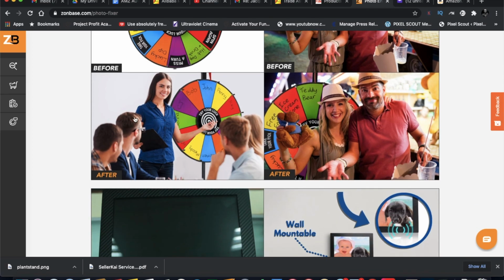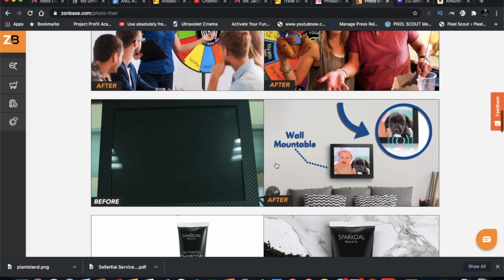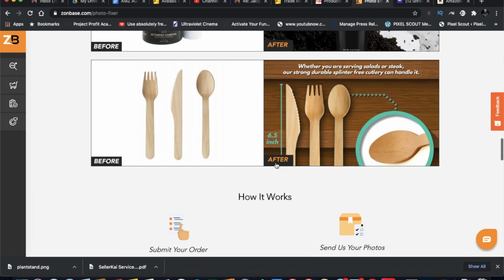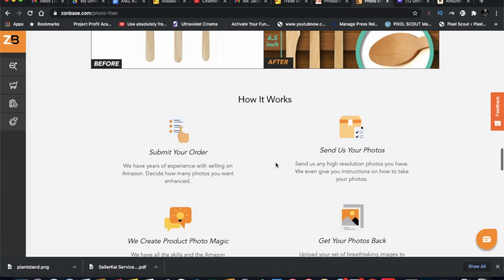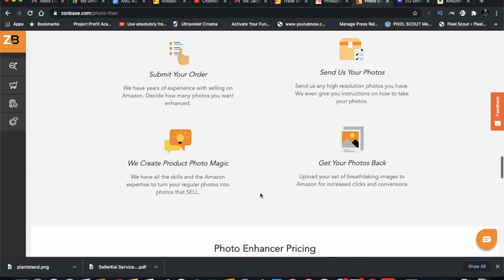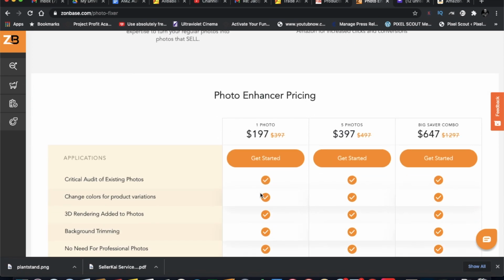Same thing with the spin wheel game: before, then after, showing more of a live action shot of the product being used, therefore they can see themselves using it as well, hence the increase in conversions. There are more before and after photos that just help liven it up a little bit more and catch the appeal of the people scrolling through and checking out your product. So just submit your order, send them the photos, and they essentially Photoshop your product into live action shots. Once you get that, you use it for your listing.